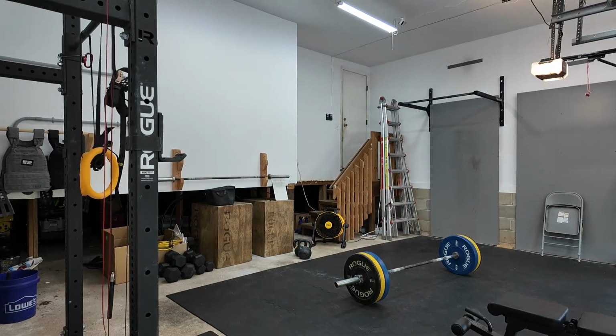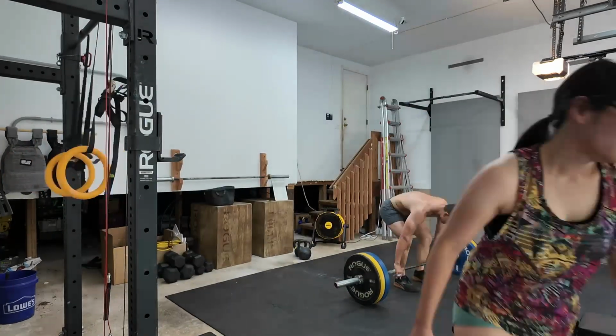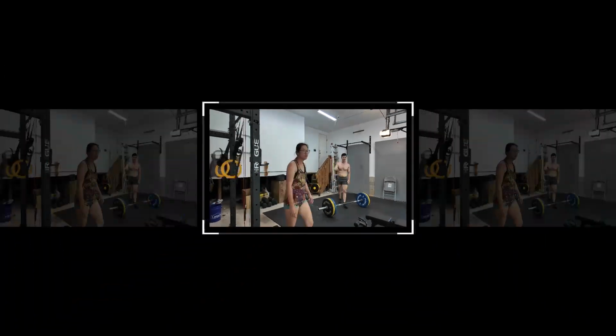Overall, the workout took just under 10 minutes, and I hope that this demonstrates for you how you can have constantly varied functional types of movements in the gym with a high level of variety so that every day feels different.